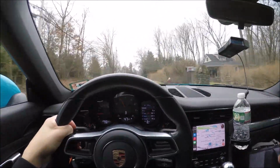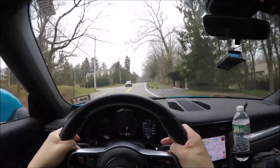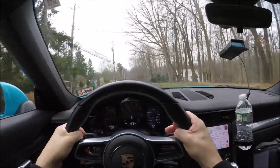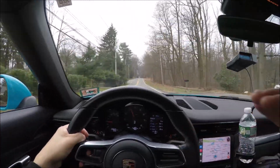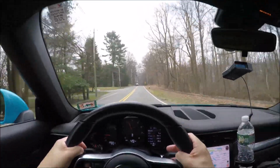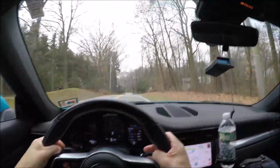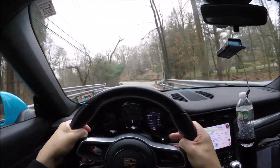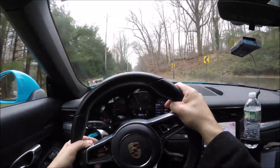So this car was spec'd exactly the way I wanted. So I wanted a Miami Blue manual, and I didn't care if it was a base, a GTS, an S. You know, GT3 and Turbo were out of my price range at the time, but I didn't care if it was a 4S, a 4, or a base. I just wanted Miami Blue with a stick shift, which is pretty rare because 90% of them are PDKs, and I think only 3% of the buyers chose Miami Blue. So you're only talking about a couple hundred cars in Miami Blue, and 90% of them are PDKs.